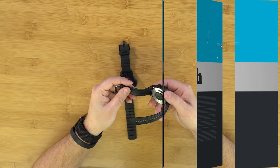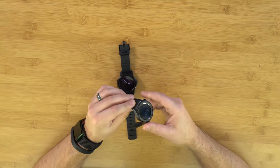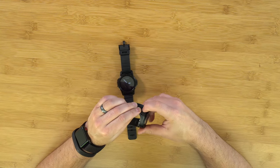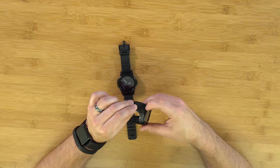This is not the LTE version of the Huawei watch. This is just the standard version. You can remove the watch straps. You can use additional watch straps, even though I wasn't sure if you would because of the overlapping here in the watch strap design.